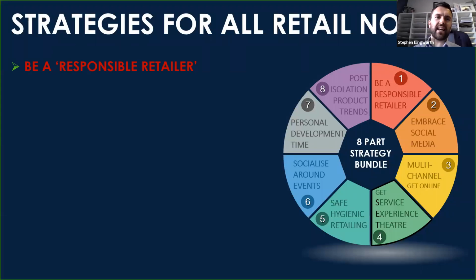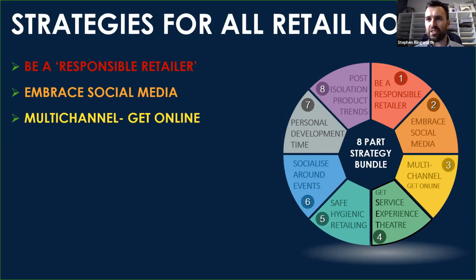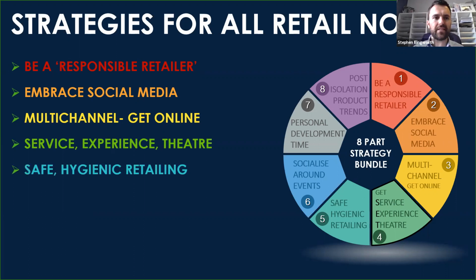So becoming a responsible retailer, taking ethical, environmental, sustainability issues to the heart of what you do and having a position in retailing that's ethically sound and that has a statement attached to it that people can associate with your company. Embracing social media as a means to engage and have a content-driven strategy with your consumers. Becoming a multi-channel business where your physical retail presence is only part of your overall opportunity to get in front of consumers. Providing in that flagship store-based physical experience a service and experience and theatre-driven business. Safe, hygienic retailing now is very, very important and the benchmark really of operating at all.